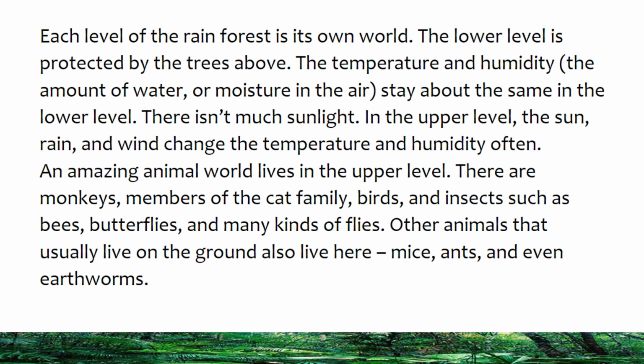Each level of the rainforest is its own world. The lower level is protected by the trees above. The temperature and humidity, the amount of water or moisture in the air, stay about the same in the lower level. There isn't much sunlight. In the upper level, the sun, rain, and wind change the temperature and humidity often.